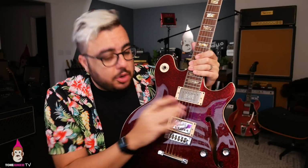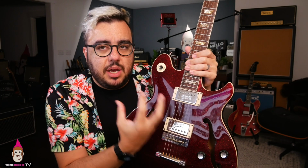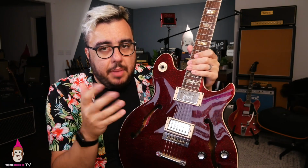These T-tops tonally are a bit different. I find them to be brighter and a little more top-endy. In fact, I kind of actually find this guitar to have that Gibson humbucker sound, but with a little bit of top-end snap, much more like a single coil than I find in a modern-day Gibson.